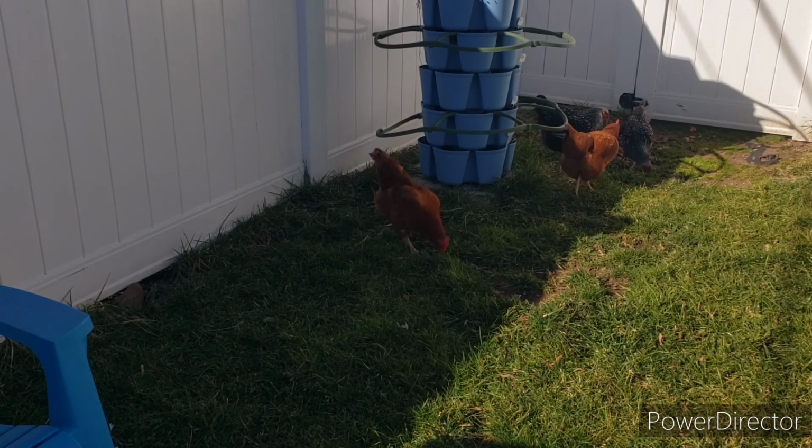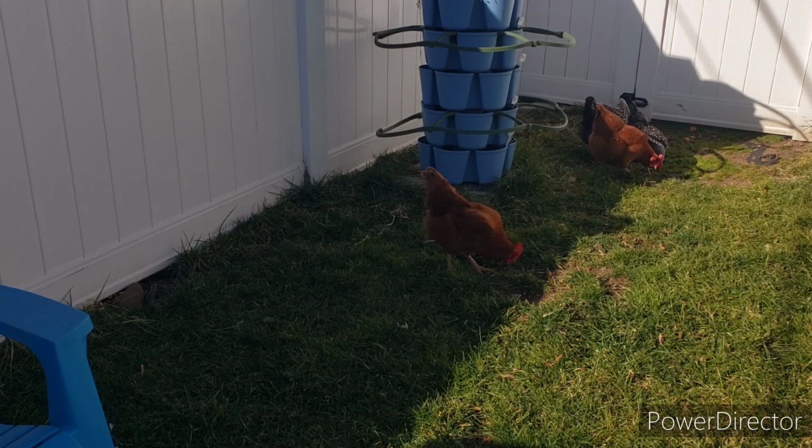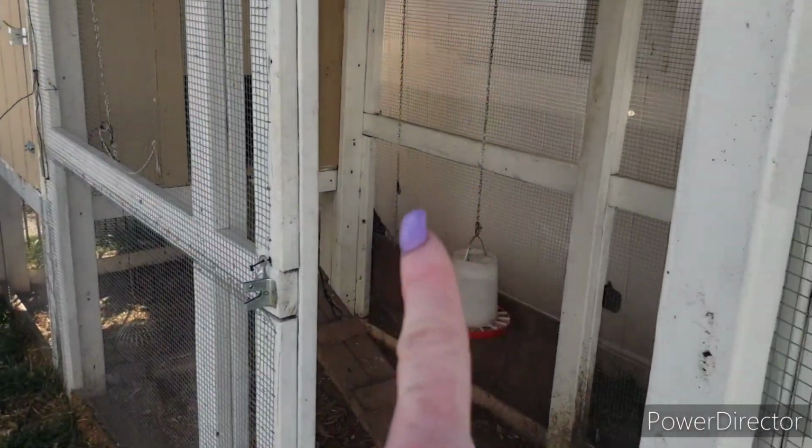So they're enjoying themselves. One's behind the run and one's behind the, well, let me show you. One's right there. Look at the size of her. And the other one is back there.